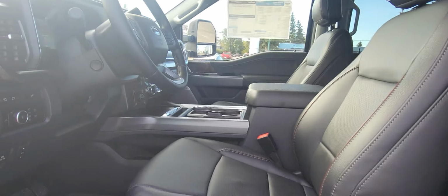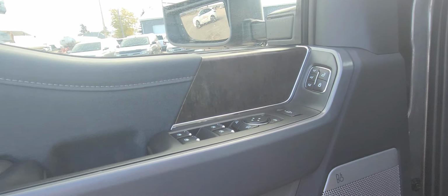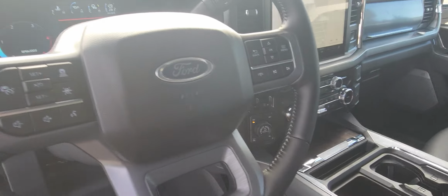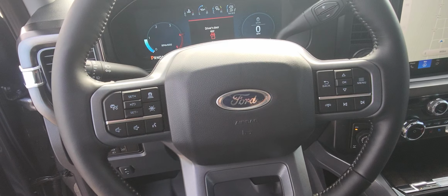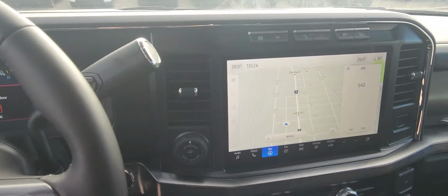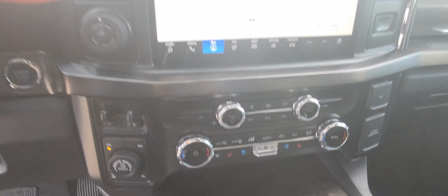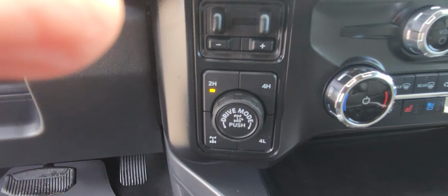You've got leather, black leather, heated seats, your power windows, locks, memory seats, all your lighting, your towing buttons, all your controls on the steering wheel, as you can see there. You've got your navigation, all of your controls for your driving modes. You have your power sunroof.